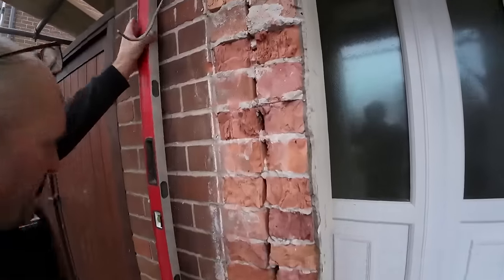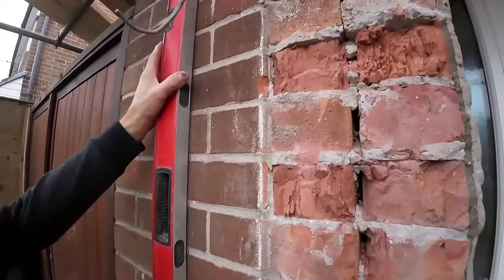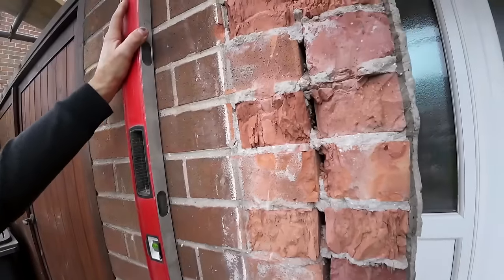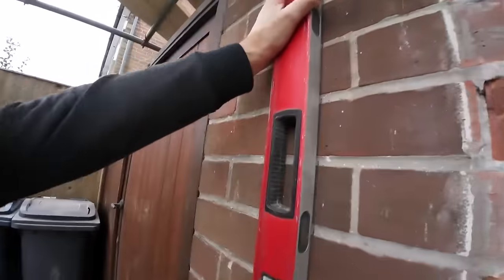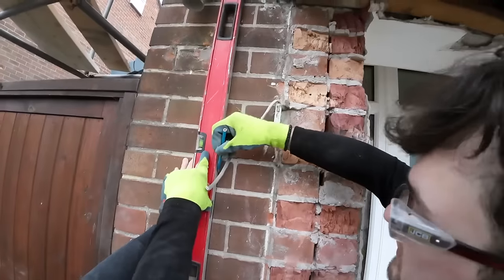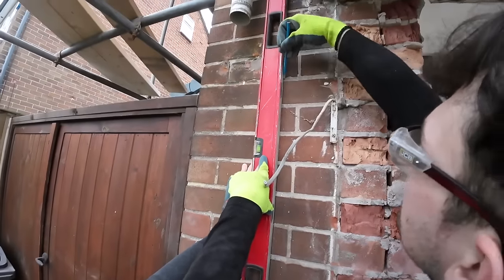Can you reach a bit higher for me, please, mate? I can. I'll hold the level. You take the camera as well. Press hard because the lead's gone. Up to this port roof if you can.